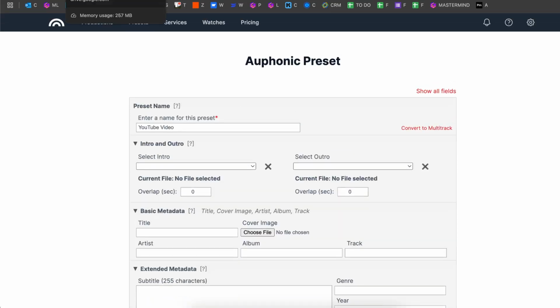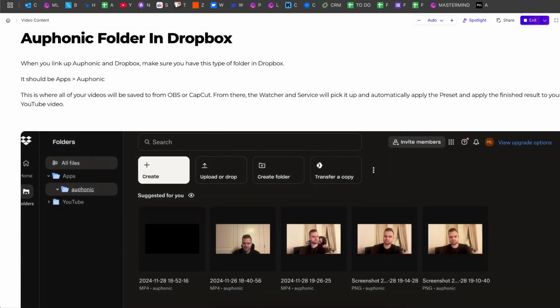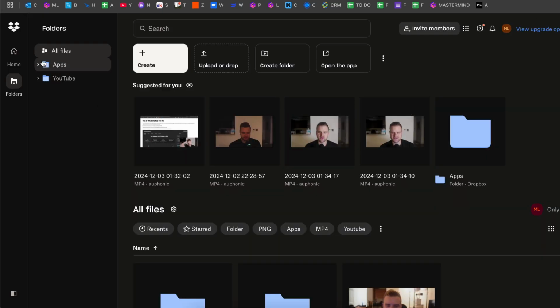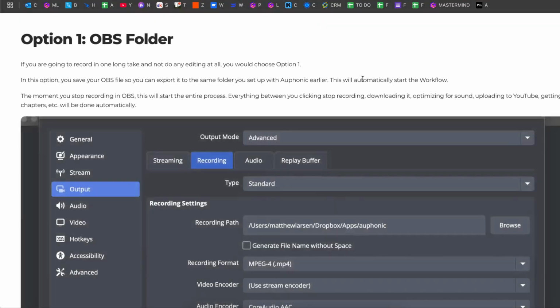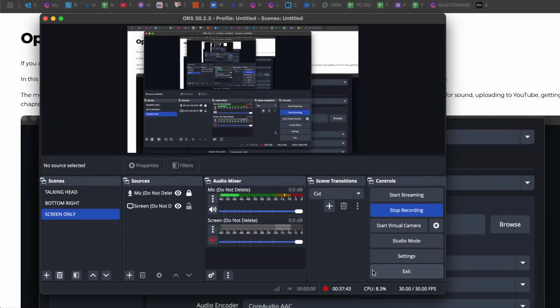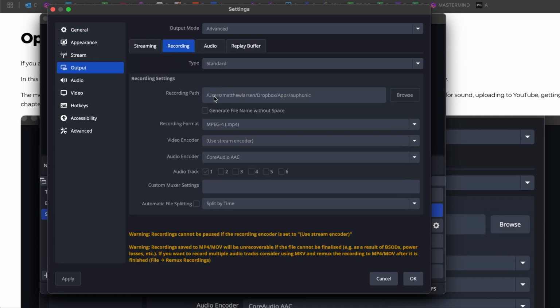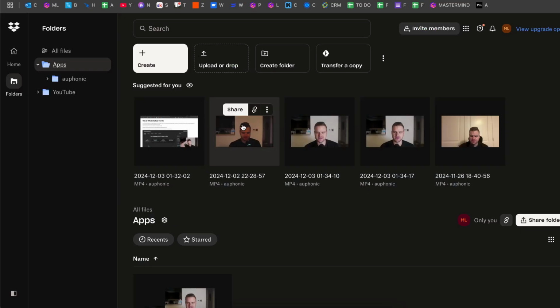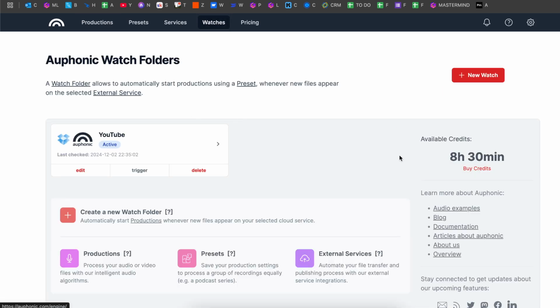So basically, what happens now, if we go back here, is I have my Auphonic folder in here. I have apps here, and then it says Auphonic right here. When I click stop recording in OBS, if I go to settings, then output, then recording, this is where it will be saved: Dropbox, apps, Auphonic. That's the exact thing here. Then the watcher is going to see that, and the production is going to start.